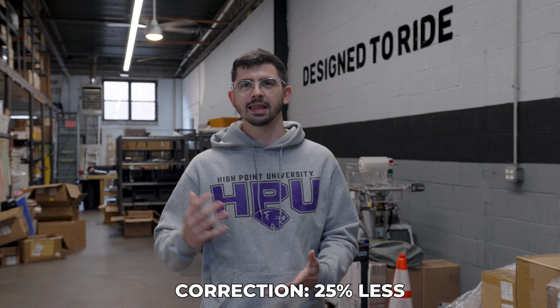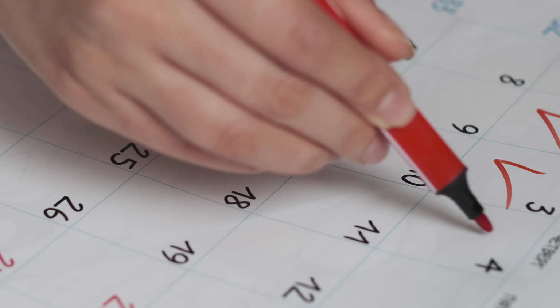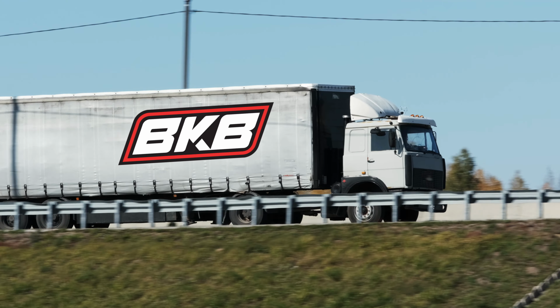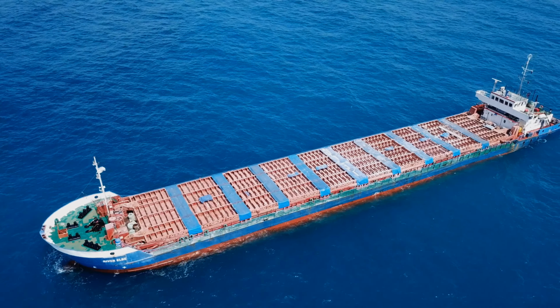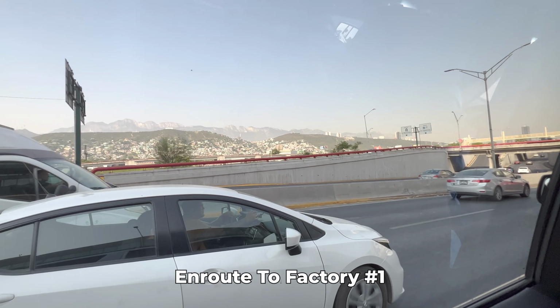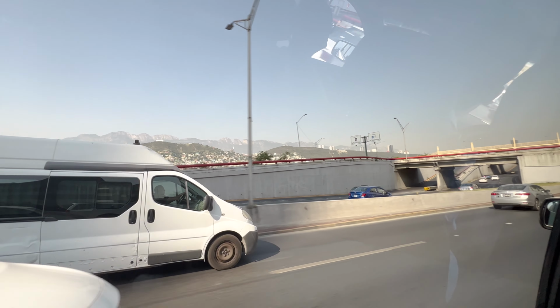Not to compare and contrast, but the tariff is actually 30% less than the tariff would be from China. Another thing would be shipping time. You're waiting anywhere from 4 to 8 weeks to get your products in, whereas in Mexico, you can get it in 2 weeks. And through a truckload, which is much less expensive than through air freight or through shipping through a boat.